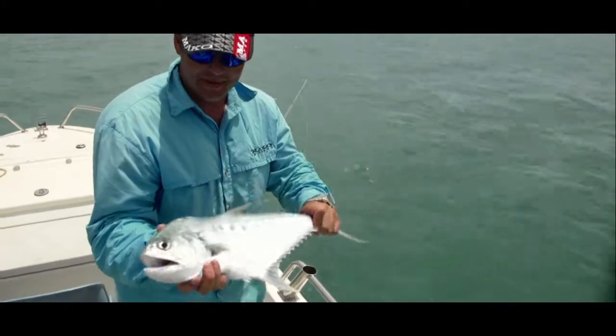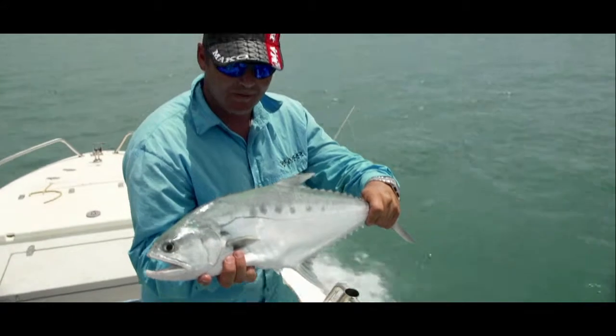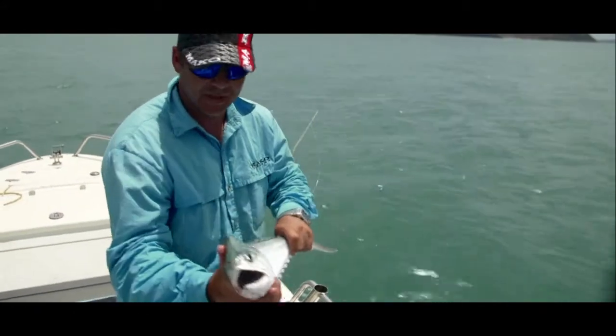They're quite prolific up here. They're just built for speed. They're slim lined, big mouth, just run around grabbing little bait fish. I'll shut this one back.